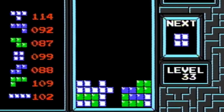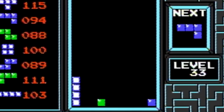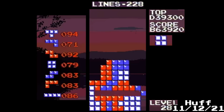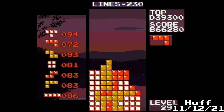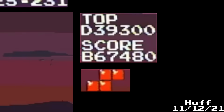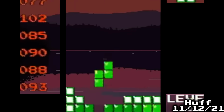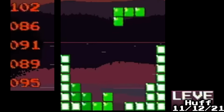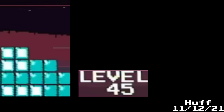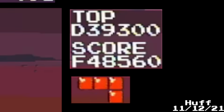Huff was notably a very conservative player on the kill screen. He played even safer than Hydrant Dude, rarely going for Tetrises and just trying to survive. In November 2021, Huff had a game that reached the kill screen at 1.15 million. This was nearly 200,000 behind the record and didn't seem to have much of a chance. But then he put his survival mode into full effect, and the level counter climbed higher and higher. Level 35, then 40, and then 45. Huff had only landed 2 Tetrises, but he was somehow closing in on the record.